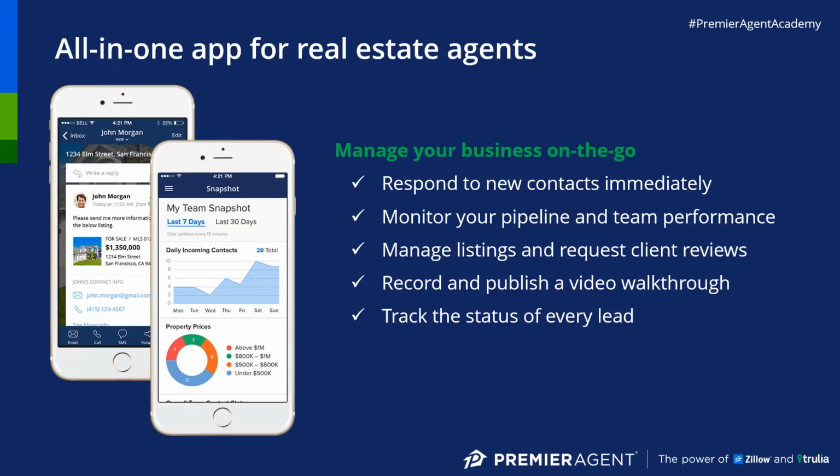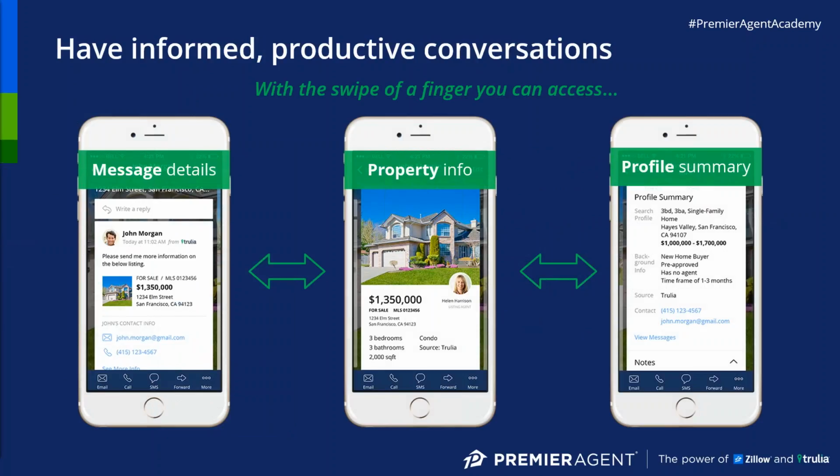Within this app, you are also able to manage your profile. So ask for reviews, add your sales, manage your listings, and add the listing video. You have a lot of great features within the app. Definitely download this today and spend some time playing around. One thing I'd like to highlight specifically is contacts and responding to contacts.